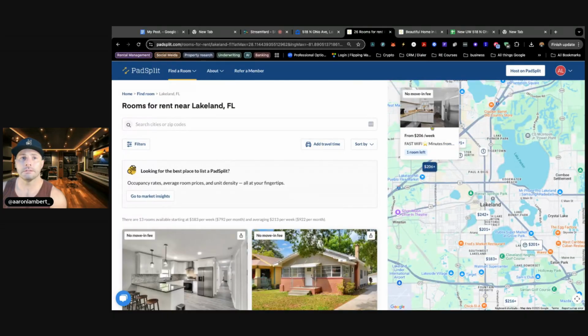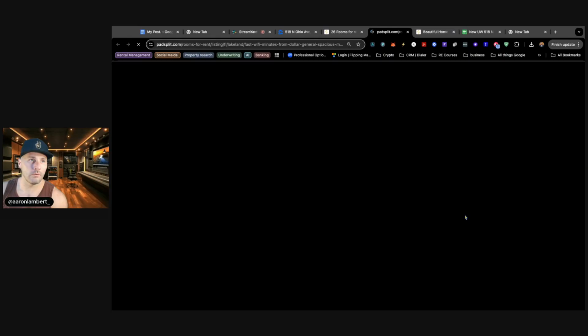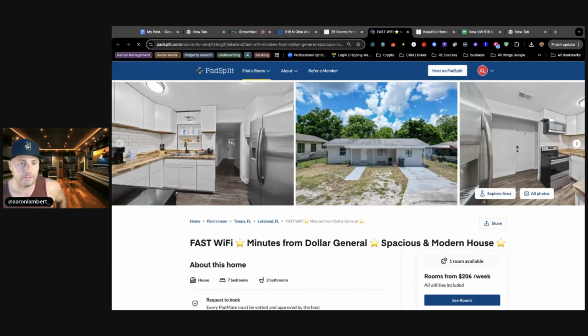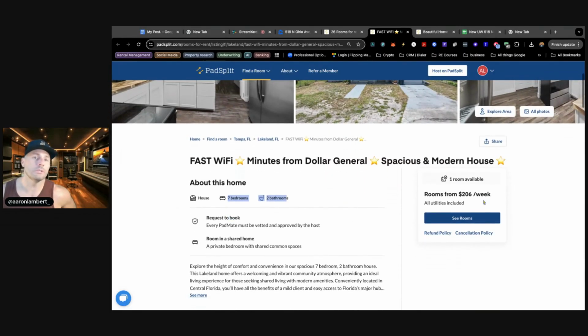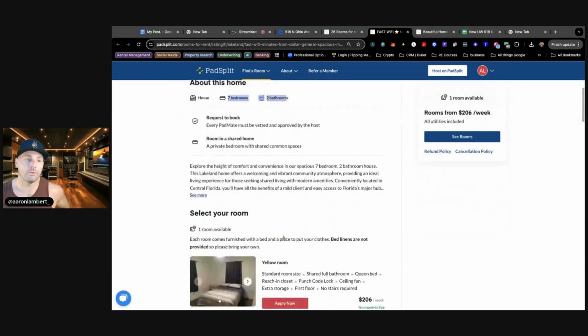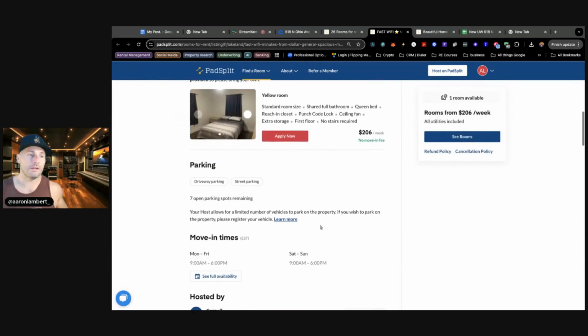What we're trying to do is, the post says 11 to 15, and the reason I'm using 11 is that this could be a reason why people have a room left. And they're charging 206 for a shared, so they're getting more than what I'm even underwriting. I'm going to show you the underwriting right now.